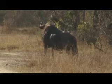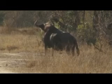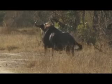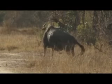Cody's in Lova now, just east of Inga's Kaya, having a nice roll in the dust.